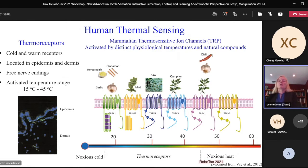When we look at thermal sensing, we see quite a different picture in terms of the underlying neurophysiology and the wealth of sensory events that come from thermoreceptors. We have cold and warm thermoreceptors in the skin. The cold receptors respond to decreases in skin temperature, and the warm receptors respond to increases in skin temperature.